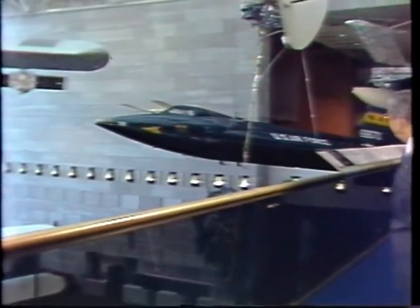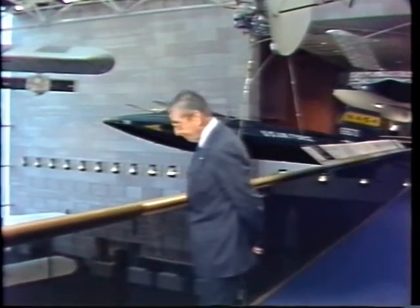Scott Crossfield, first test pilot and design contributor to the X-15. Well, the checkout in the X-15 was rather abrupt in that on our first flight, we flew it as a glider alone. That gave me 3 minutes and 58 seconds to learn how to fly the airplane and bring it in for a landing.